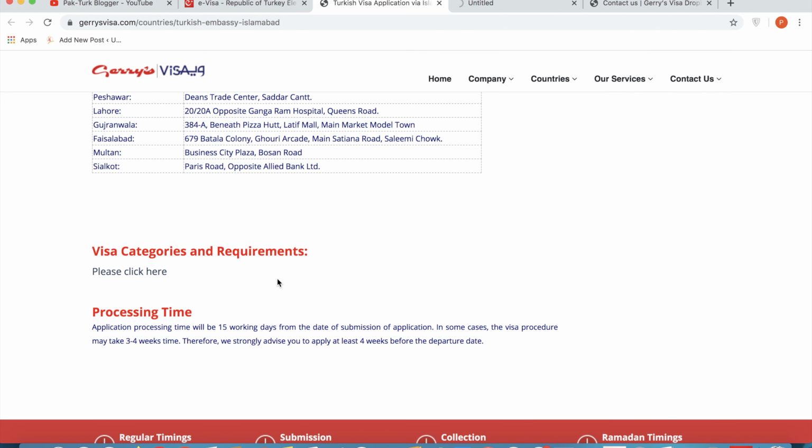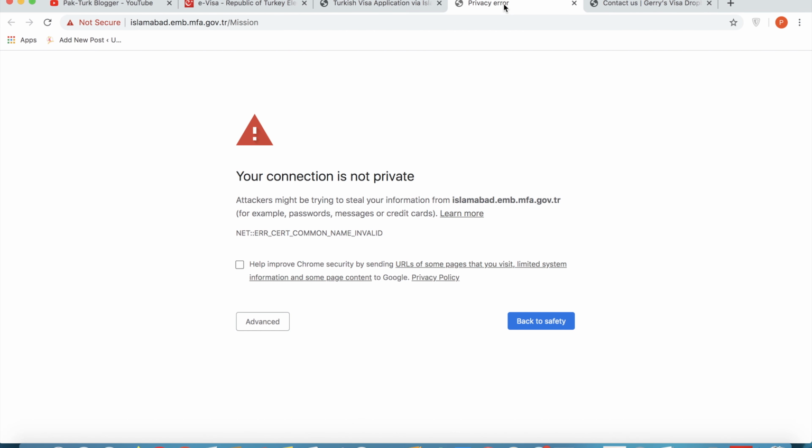And here they gave the processing time. They are taking at least 15 working days from the date of submission of application, but in most cases they will give you the decision within 10 to 12 days.